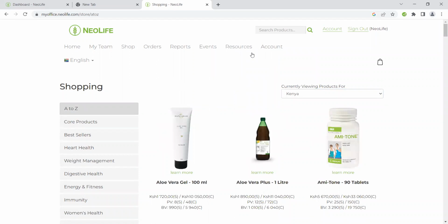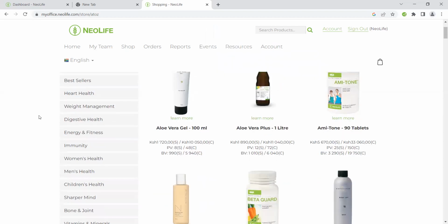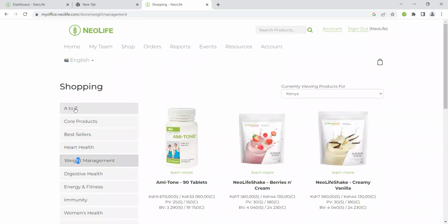Okay, we're going to display them in alphabetical order from A to Z. But also what we've gone ahead and done is that we've categorized them on what they do. You know, so now if it is heart health, if it is energy, if it is weight management, we give you products. For example, if we were to click here on weight management, products that are suitable for weight management, this is a good reference point for you, a distributor.